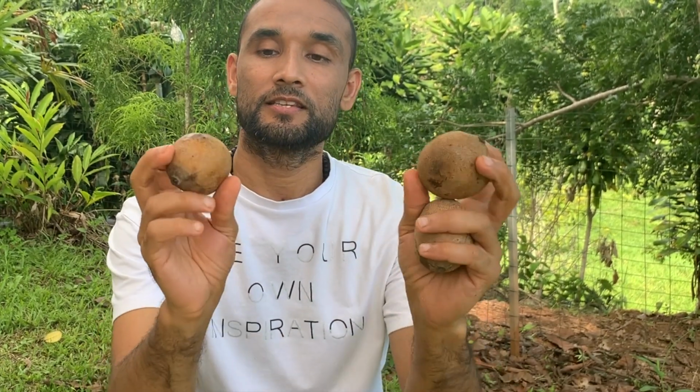So this is the size of the fruits that we were seeing, and the fruits were all over the tree, and one tree will produce a lot of fruits, so you wouldn't need many trees if you are growing it just for tasting for yourself and your family.